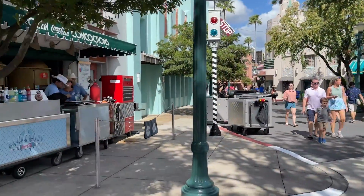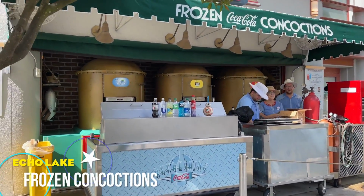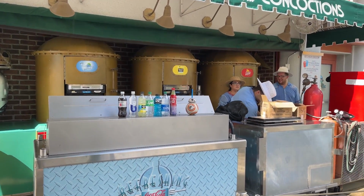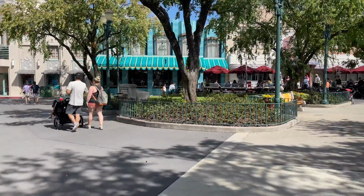So here to the left of Echo Lake is Peevy's Frozen Concoctions. This is where you can get blue raspberry, wild cherry, Minute Maid frozen lemonades. You can also get Jack Daniel's Tennessee Whiskey and Coke frozen. Lots of great stops. I love a good frozen Coke, so I'm here all the time.